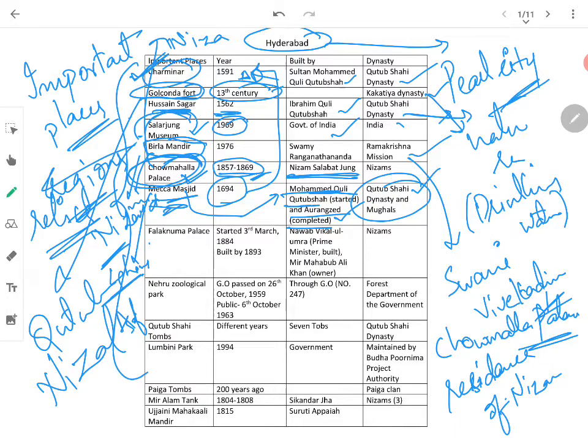And then comes the Falaknama Palace. It was started on 3rd March 1884 and completed in 1893. It was built by Nawab Vikar ul Umra, the Prime Minister. The Prime Minister of the King Mir Mehboob Ali Khan built Falaknama Palace for the Nizams. So Nizams used Falaknama Palace as their residence. So we have studied two residences of the Nizams: one is Chowmahalla Palace and one is Falaknama Palace.